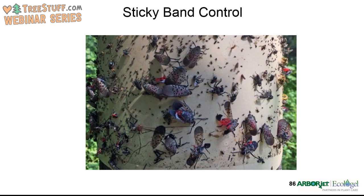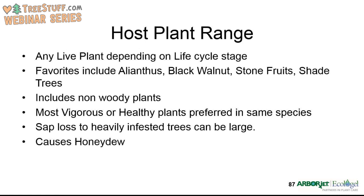So host plant range. We really don't know all of it yet because it keeps expanding. And as it goes south, we're going to see what it does in the warmer climates. And as Brian said, will we have two life cycles? We don't know that yet. What plants will it take? Will it go after palms as we get down into the Carolinas more? All these things are going to be interesting.